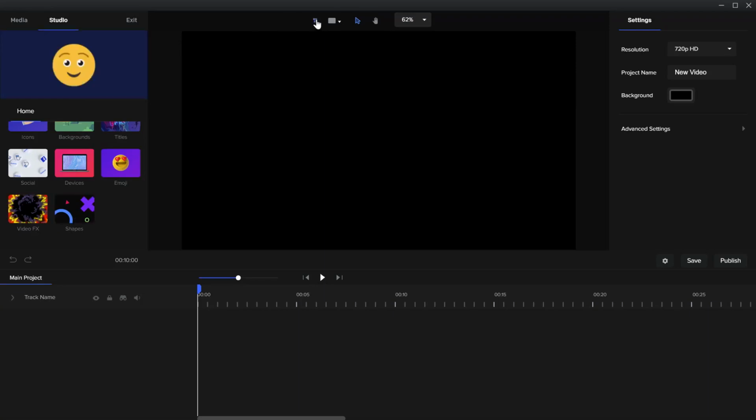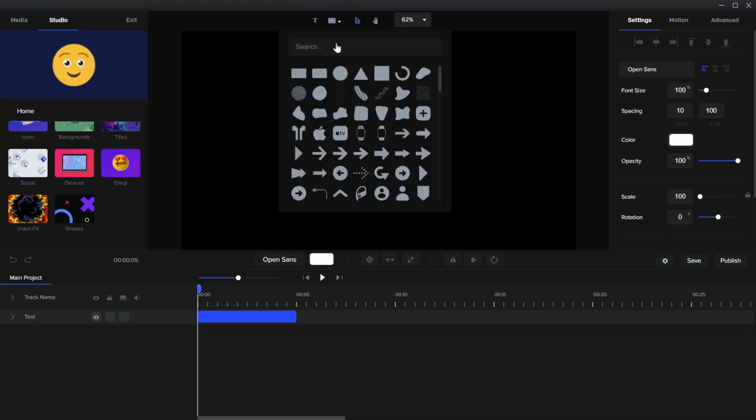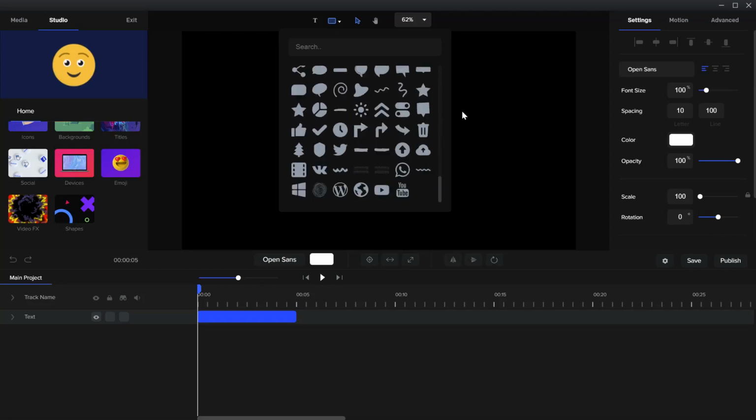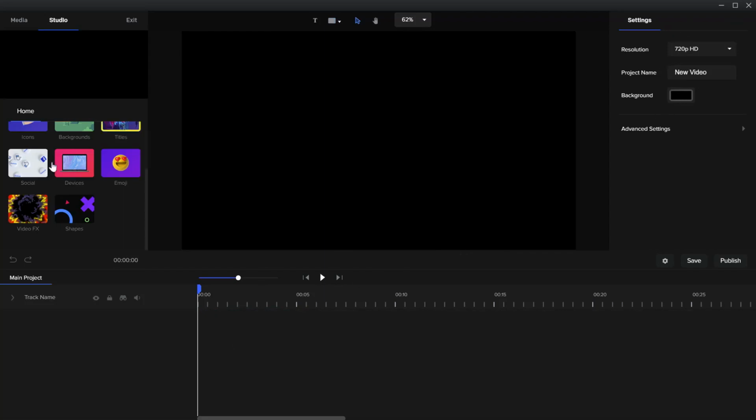Now across the top we have text, which you can add into the software and animate as well, and you've also got shapes, and you can choose from a wide range of different shapes that you can fit things into, that you can add within the software, and that you can search for as well. Now on the right hand side here is the editing component.